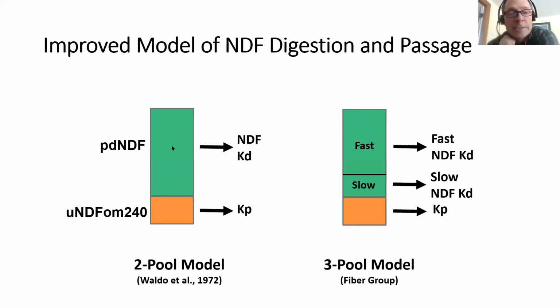The potentially digestible NDF actually can escape the rumen in two ways. It either digests or ends up in the passage pool. Nowadays, the most recent, we understand that based on the previous slide, there's a fast pool of potentially digested NDF and a slower pool, and still the undigestible pool. And that's how our ration programs need to see the forages from the lab.